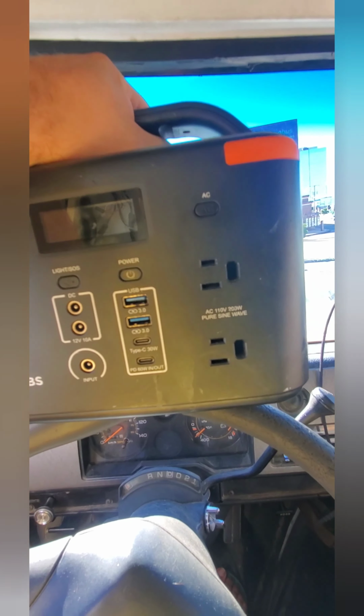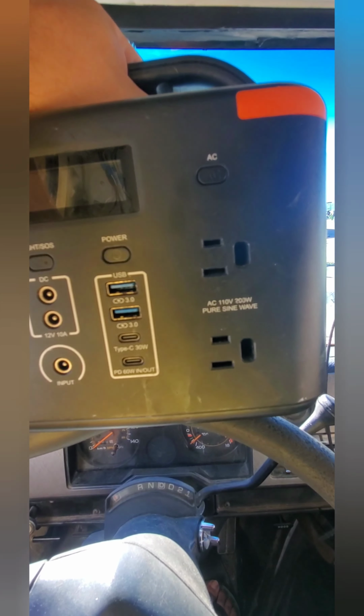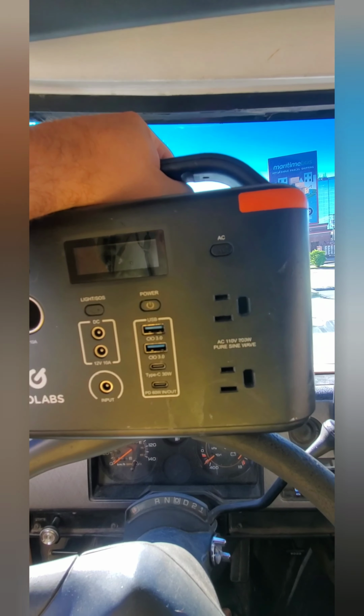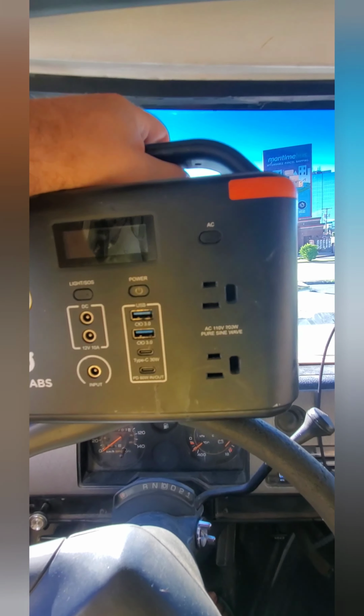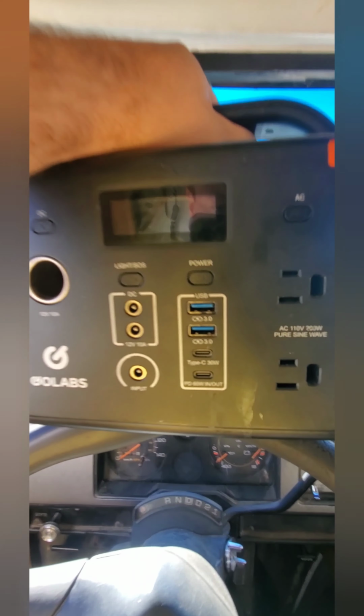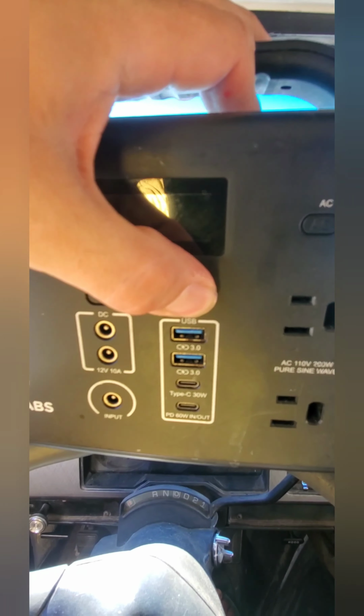So that fridge in the back, even though it's a mini fridge, doesn't use much electricity. It uses about 60 watts while it's running. But when it starts up, it needs about 600 watts. It overloads this thing. It is not possible to use it. I'll turn it on real quick.